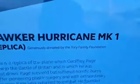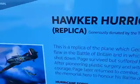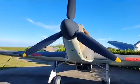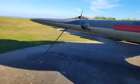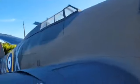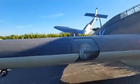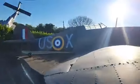So this is a replica of a Hawker Hurricane, and we'll have a look. Full-size replica. See, they have to tie it down really tightly because it gets very, very windy up here. But this was one of the planes that would be up in the sky fighting the Luftwaffe and stopping the Germans from knocking out the RAF.